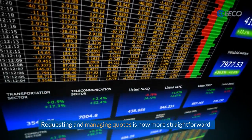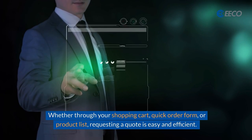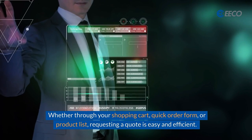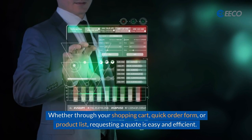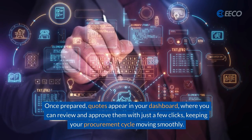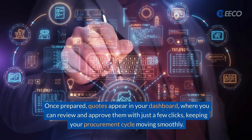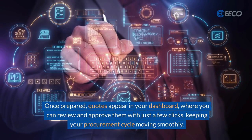Requesting and managing quotes is now more straightforward. Whether through your shopping cart, quick order form, or product list, requesting a quote is easy and efficient. Once prepared, quotes appear in your dashboard, where you can review and approve them with just a few clicks, keeping your procurement cycle moving smoothly.